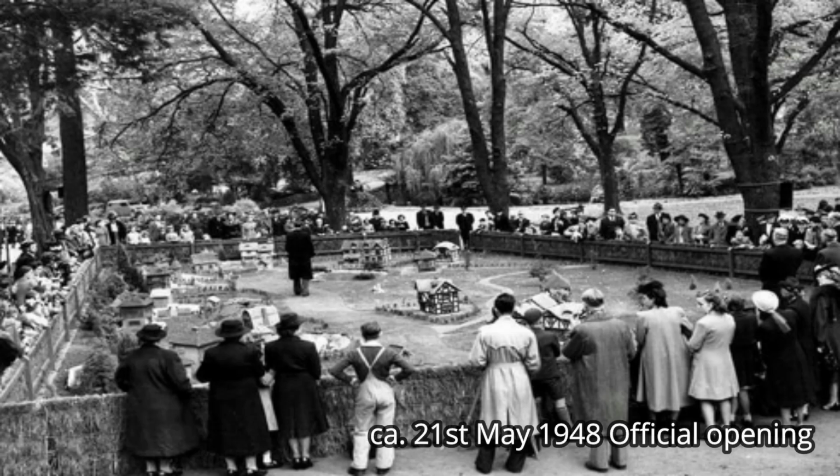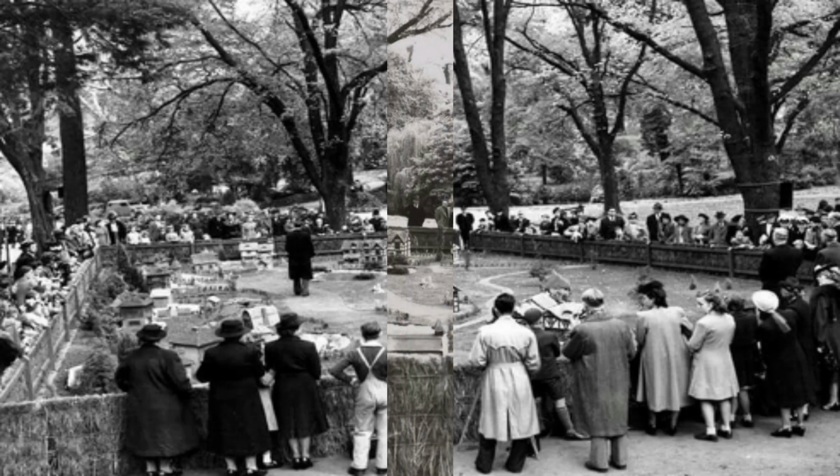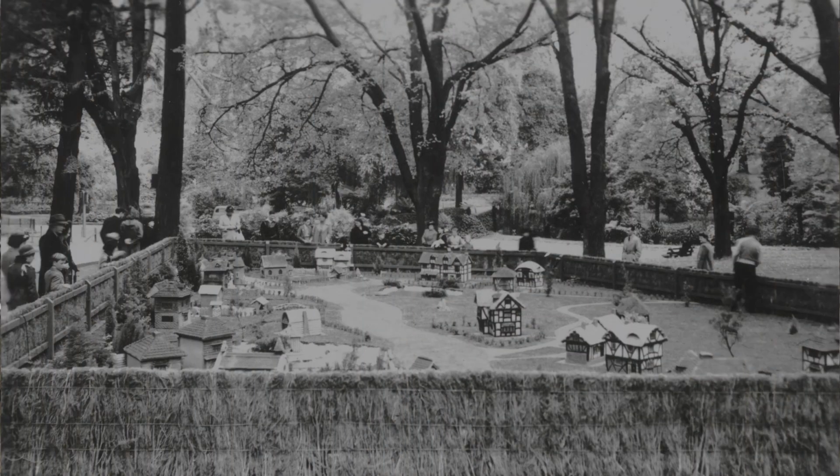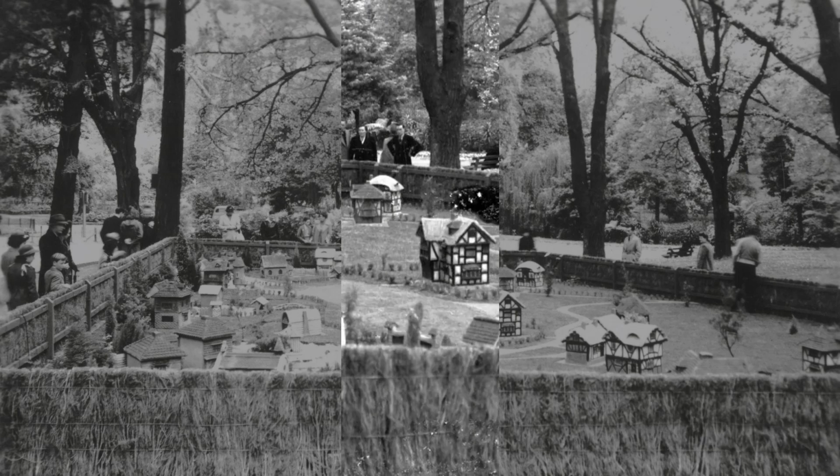The Lilliputian village, also the Model Tudor village as it's better known, in the Fitzroy Gardens is right next door to the kiosk, and it was officially opened in May 1948. The village was a gift by Edgar Wilson of Lambeth in London in appreciation of food parcels sent during the war. Mr. Wilson, who was a 76-year-old pensioner, had made the 28 buildings.